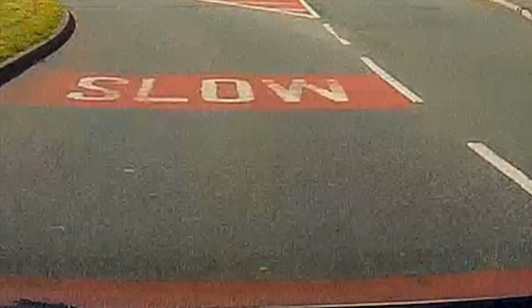Now let's have a look at the same roundabout in real time, as if you were just staring over the front of the car. This is what most pupils do when they're scared. No wonder people find it difficult.